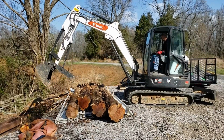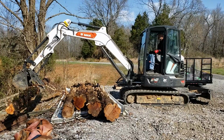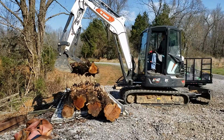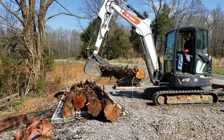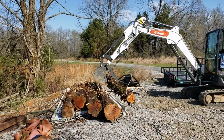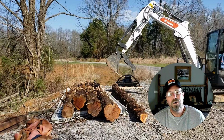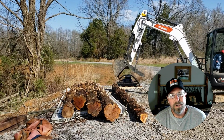Yeah, that's good. Maybe put that one in the front. Oh, come on, man. For real, you had to roll backwards in this one spot right there.